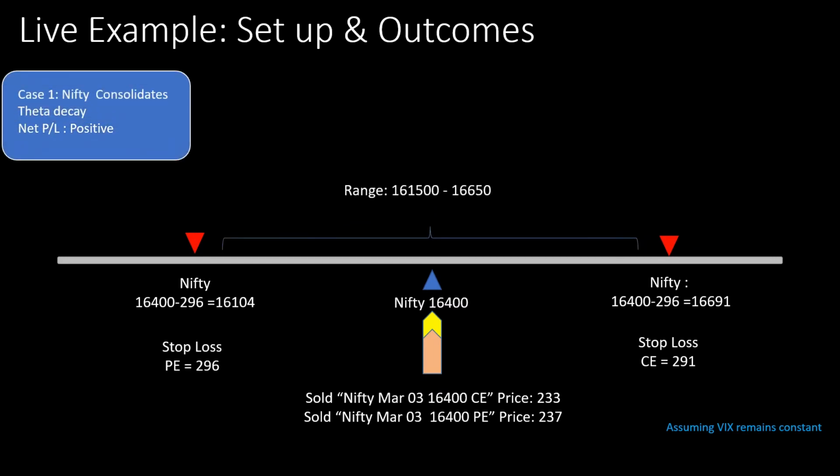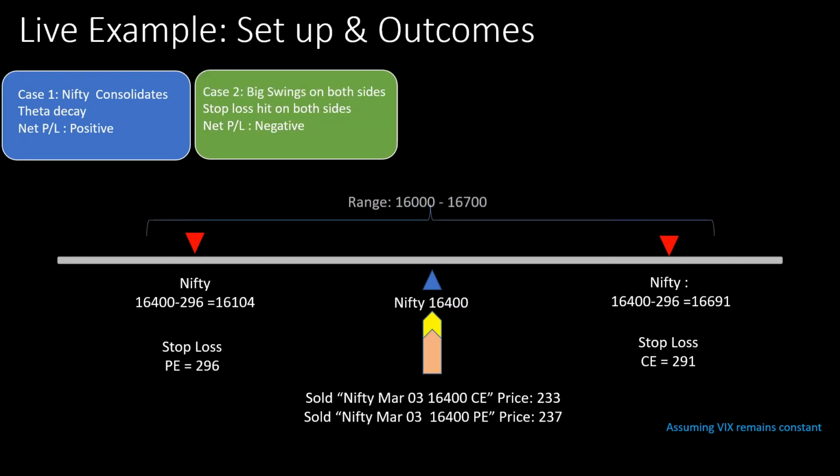Scenario 1, Nifty is range bound and trades within a small range, as a result of which neither of the stop losses gets triggered and theta decay comes into play, and the net P&L is positive. Scenario 2, there's a massive swing on Nifty, right? It triggers the stop losses on both sides, as a result of which the net P&L is negative. Both of these scenarios are fairly straightforward.